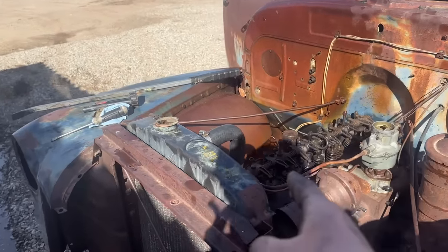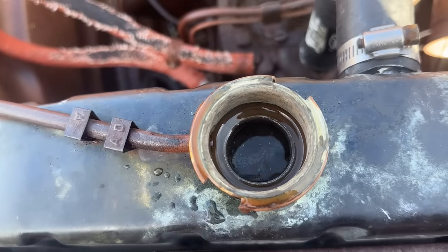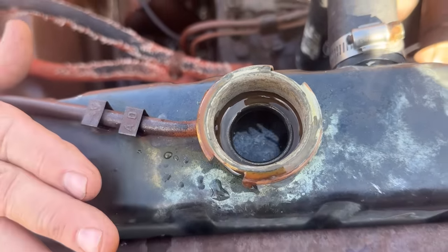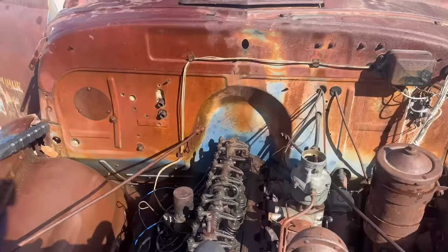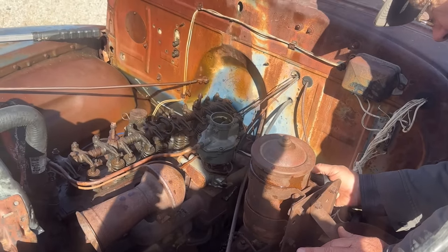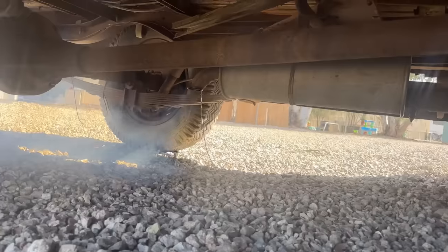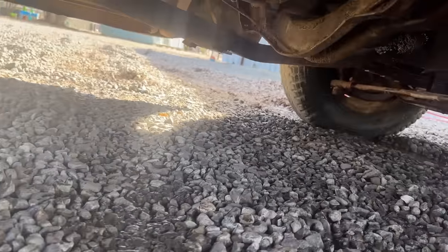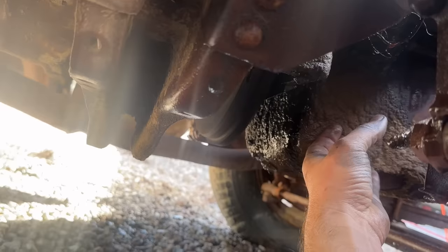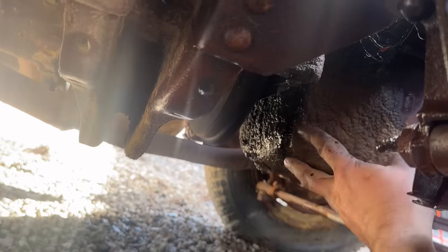Finished getting the hose on. It's running, water in it. That water pump's trying to do something. It's not a ton of flow, but it's moving around in there. See some crud. Rad's getting a little warm. Do you hear that knocking noise like you did? I don't know. I can feel it.